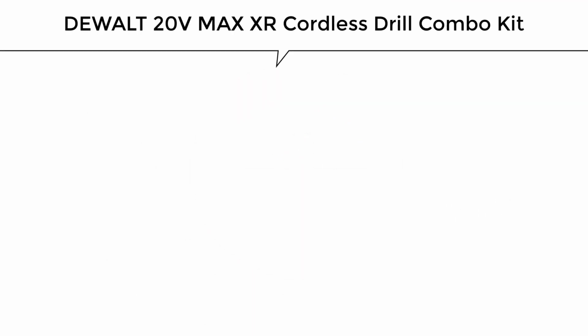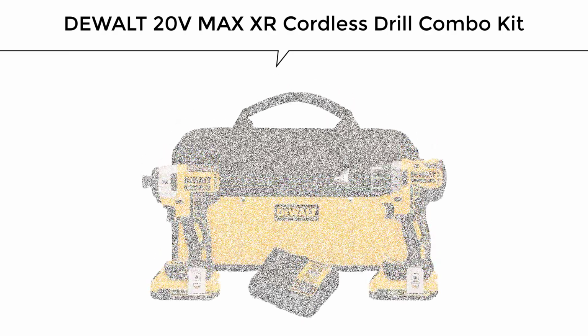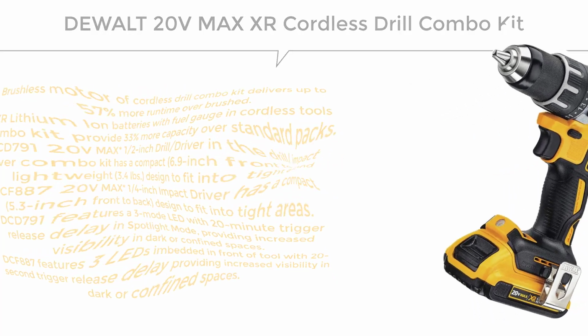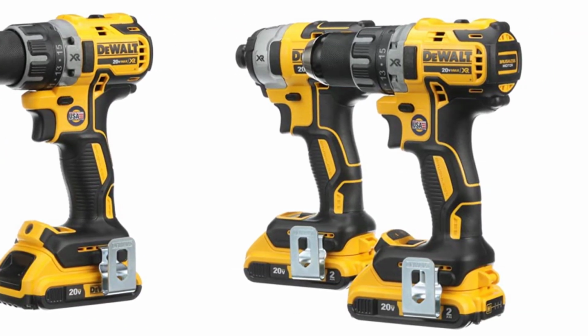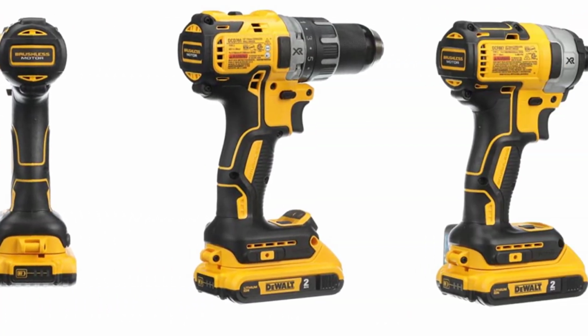Top 1. DEWALT 20V Max XR Cordless Drill Combo Kit. Brushless motor of cordless drill combo kit delivers up to 57% more runtime over brushed. XR lithium-ion batteries with fuel gauge in cordless tools combo kit provide 33% more capacity over standard packs.